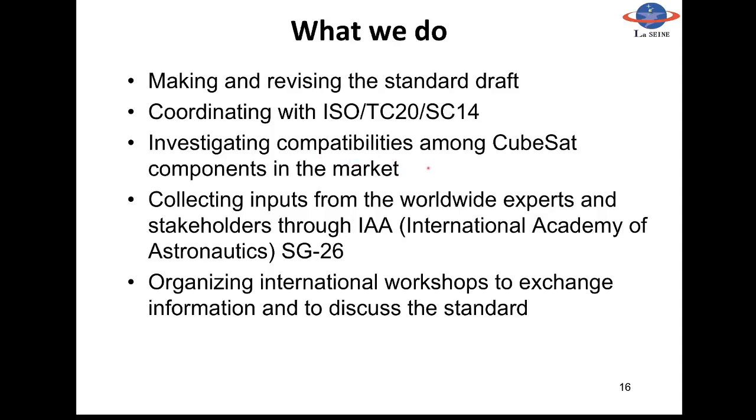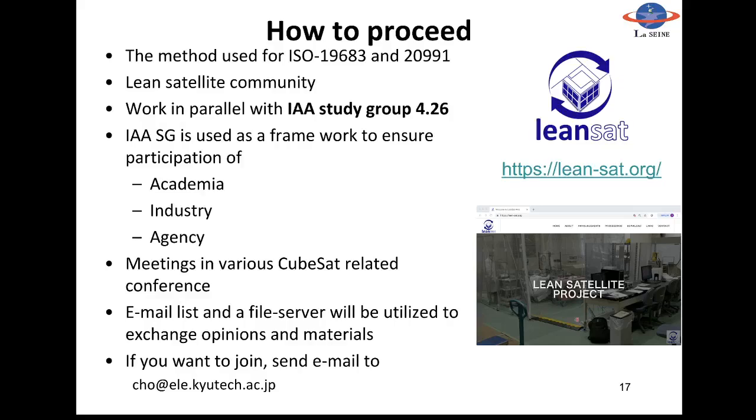Investigating compatibilities among CubeSat components in the market. Collecting inputs from the worldwide experts and stakeholders through IAA, International Academy of Astronautics. Organizing international workshops to exchange information and to discuss the standard. The project proceeds in parallel with IAA Study Group 4.26.